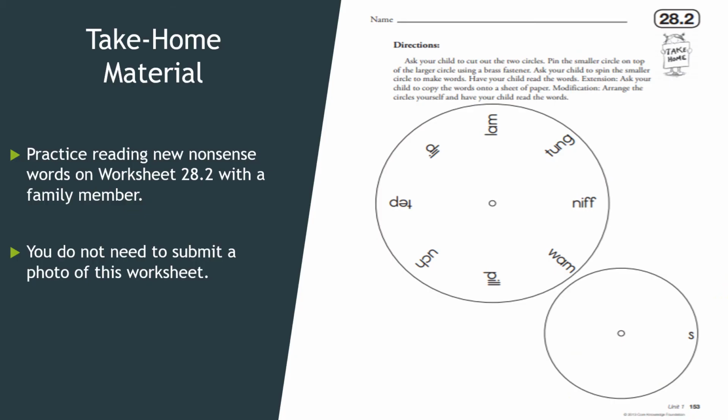I hope you did an excellent job reading all of those trick words. Now, for the practice material, on page 28.2, you can practice reading some new nonsense words on this page. You can do this with a family member. You do not need to submit a photo of this worksheet.